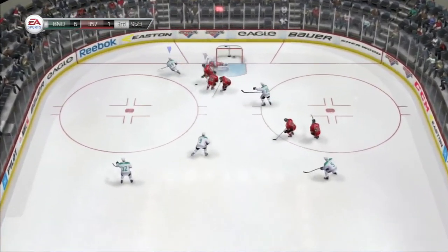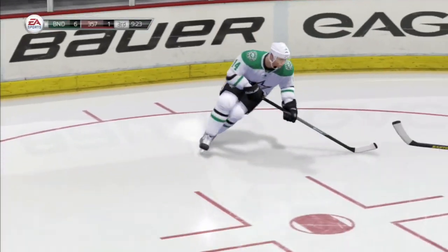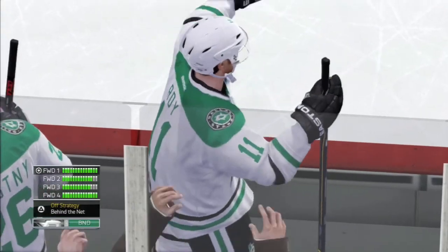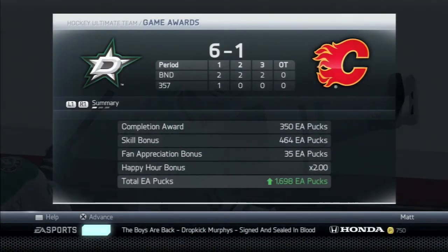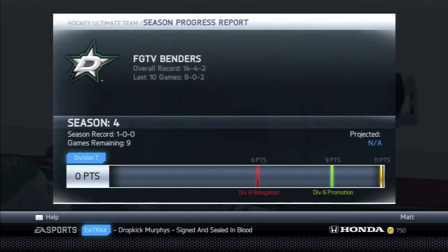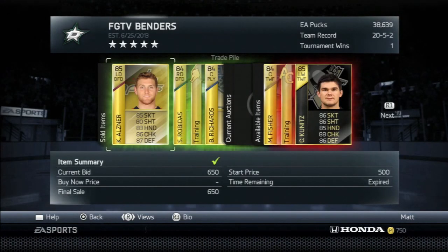Right here, this is Chris Kunitz, maybe, or Jordan Eberle, I forget which one, making a nice little breakaway for themselves and scoring. So we win that one 6-1, get basically 1,700 pucks on that one game. That's excellent. And we get 2 points towards our Division 7 title.